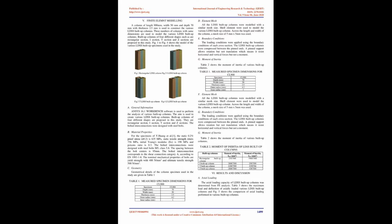3. Objectives. 1. To investigate the axial loading performance of various built-up sections. 2. To analyze the eccentric loading for various eccentricities in various built-up sections. 3. To analyze the lateral resisting performance of lean duplex stainless steel built-up columns. 4. To optimize out the best models. 5. To compare any LDSS built-up column with conventional section.